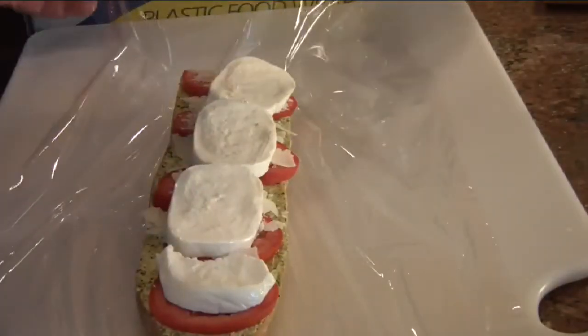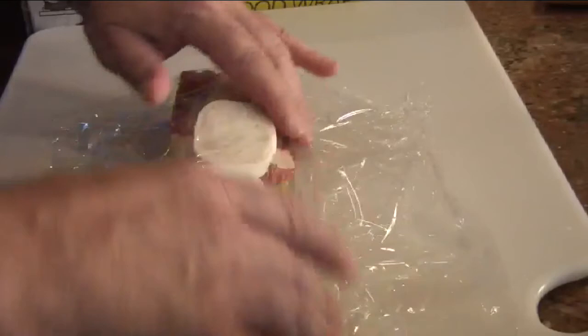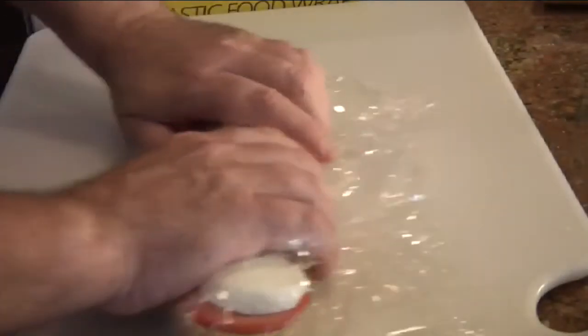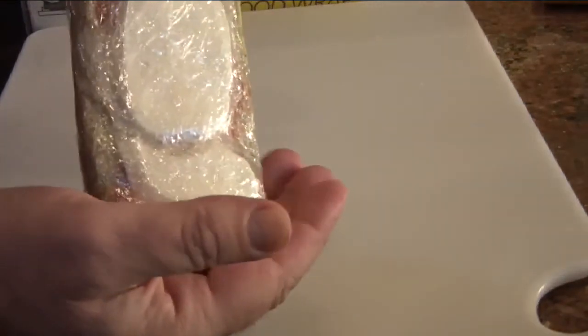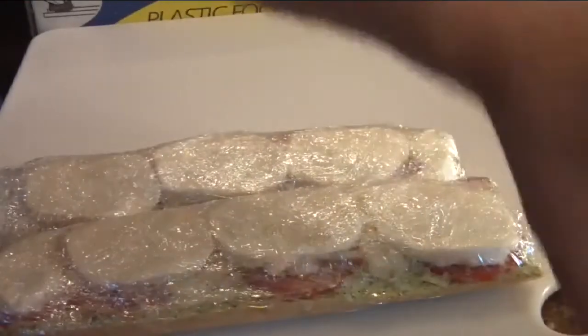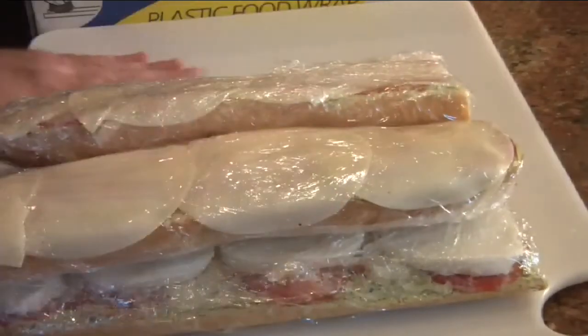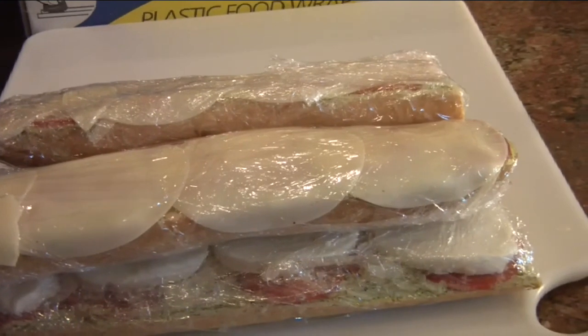I'll do that one more time. Set it down. Okay. Make sure it doesn't get tangled up on you when you're doing this. And again, over, air comes out, roll it over, done. Simple and to the point. And now, all the garlic bread, basil butter bread that we just did is ready for the freezer or the refrigerator, and we can move on to the next project.